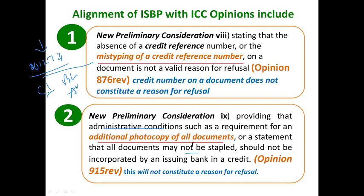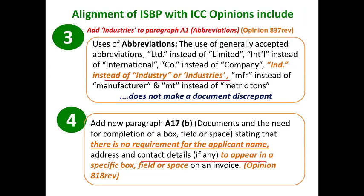Sometimes the issuing bank mentions two conditions in their credit. Number one, they require some additional photocopies. Sometimes they mention that all the documents must not be stapled. If the supplier or the exporter fails to present the additional set of copies of the document as per the LC terms, or the stapled documents, this type of condition does not constitute a discrepancy or a reason for refusal. So it is very important to settle the confusion among the issuing bank and the supplier.